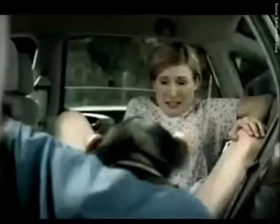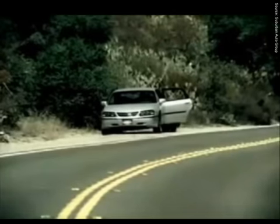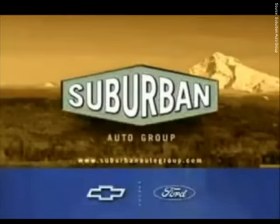What are we doing? No! Okay, everything's going to be okay, all right? Because if you don't have the right team, you'll have to make do with whoever you've got. Breathe with the monkey. The Trunk Monkey Pediatric Edition. An innovative idea you'll only find at Suburban Auto Group.